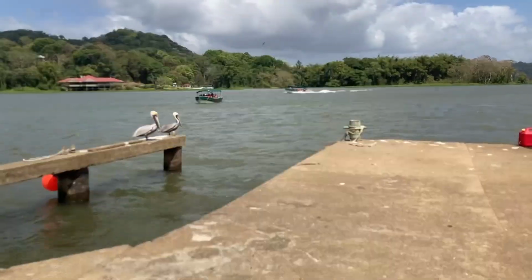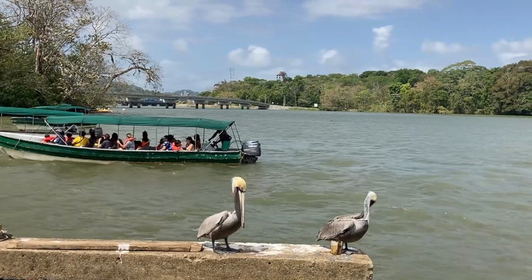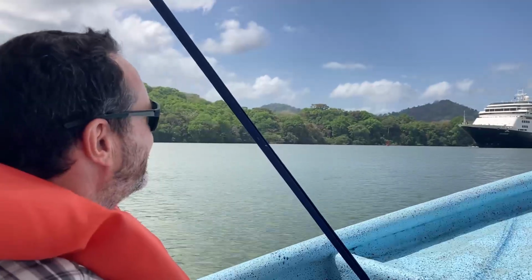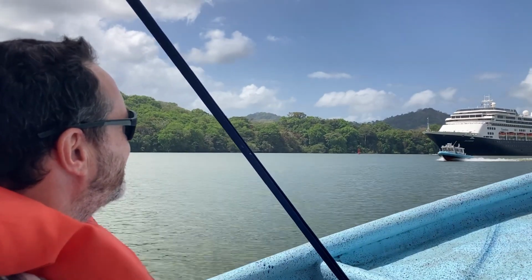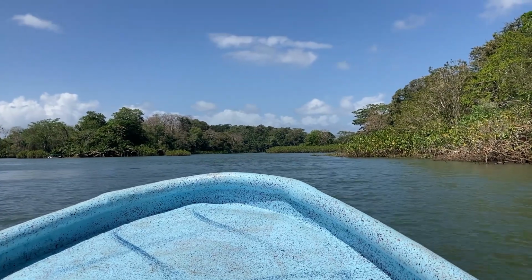Now we're on our way to Gatun Lake, the largest man-made lake in the world and home to a diverse array of wildlife. We're so excited to see what we'll find on this boat ride. The lake was created as part of the construction of the Panama Canal, and it serves as a major source of drinking water and hydroelectric power for the country.